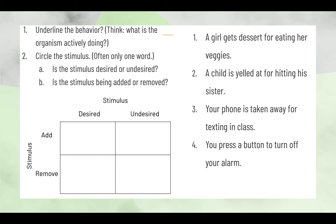So what we're going to do is I have our diagram on the left here, and then I have 4 examples on the right. First we need to underline the behavior, and we have to think about what is the organism, what is the participant actively doing. If I look at number 1, a girl gets dessert for eating her veggies. Her behavior is eating her veggies. She is actively eating her veggies. Then we have to identify the stimulus, and it's often just one word. In this case, dessert is the stimulus.